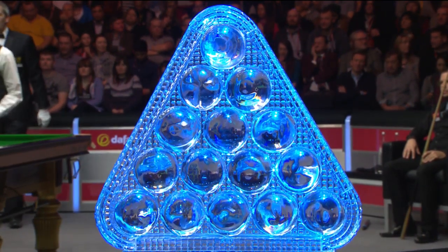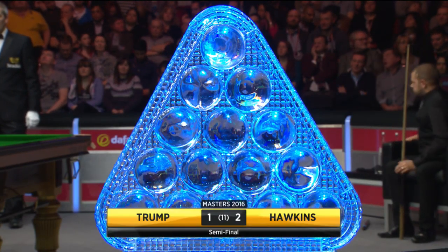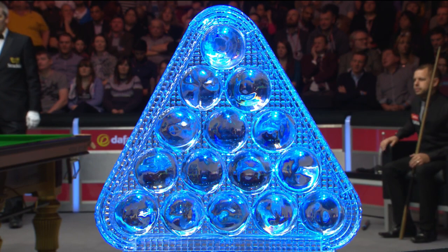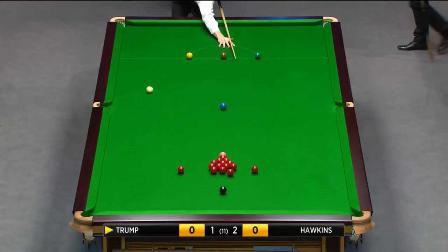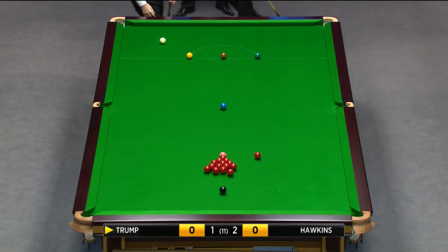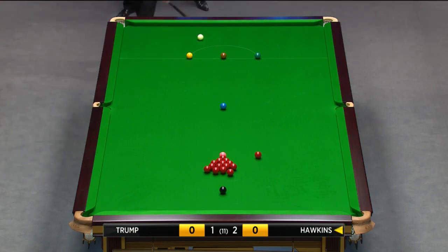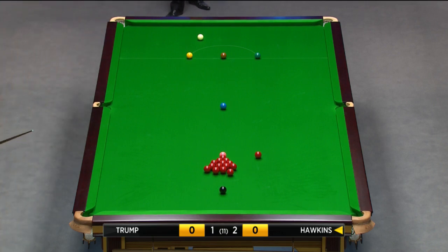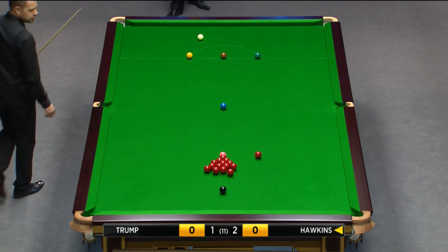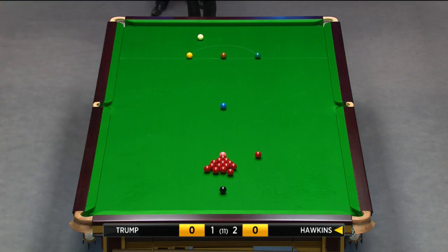Thank you, fourth frame. Judd Trump to break. Ah, happy times.